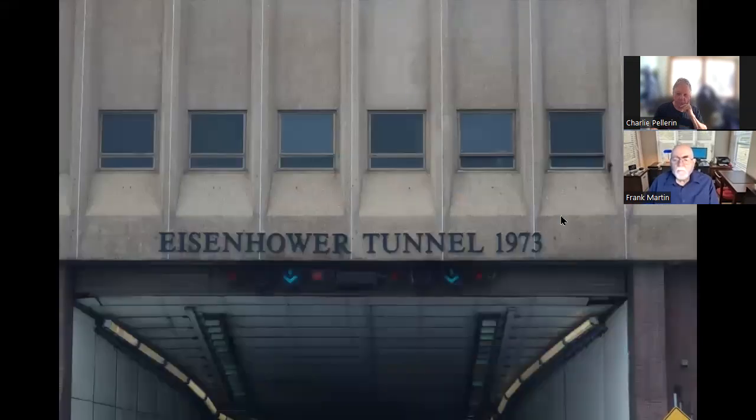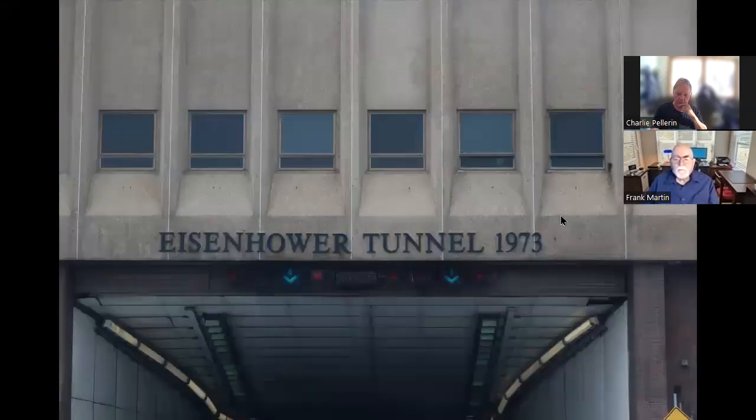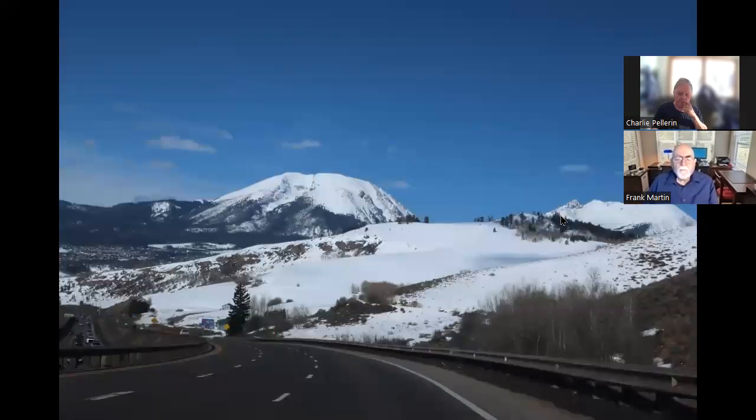Again, just going along the highway. This is kind of the peak, and this is the typical bottleneck, Eisenhower Tunnel, built in 1973. And it's very often the case in Colorado. You got dreary, cloudy weather on one side. You go through the tunnel, come out, and you got blue sky. So that's common here, to have totally different weather on two sides of the mountain pass.